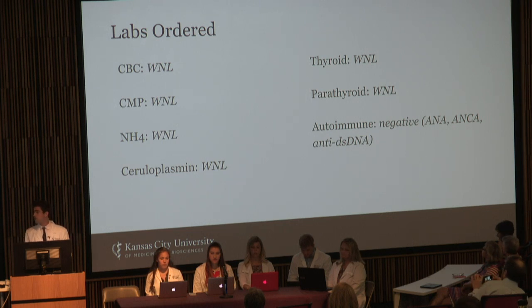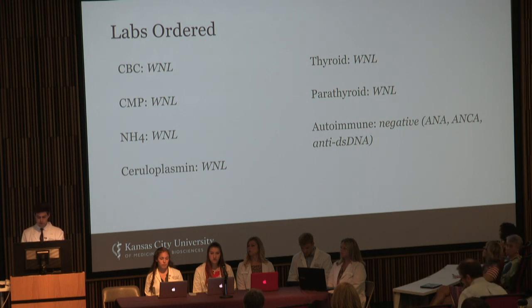Thyroid and parathyroid labs came back within normal limits. It was important for us to really look into the parathyroid lab because of her intermittent jerking movements. We weren't sure if there was a calcium component to her neurologic state. We also performed an autoimmune workup to evaluate any possible autoimmune component. We looked at her ANA, ANCA, and her anti-dsDNA.